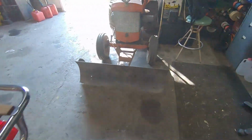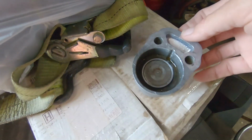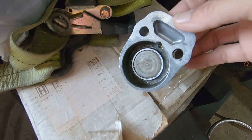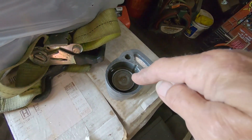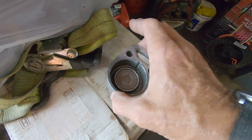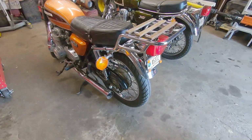We come over here. Here is the old caliper. I'll get back to the paint, but you can see how wet that is in there. It is so pitted that it would not seal up, so it just went bye-bye. No worries, no major loss at all.